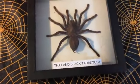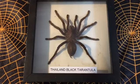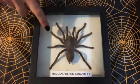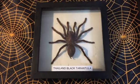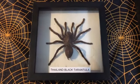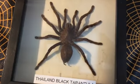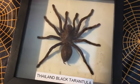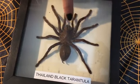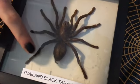So we're going to take a quick look here at one of our biofacts. This is a Thailand black tarantula. Spiders have a pretty unique setup. They're going to have two sets of 4 legs, so 1, 2, 3, 4 on each side, as well as 2 pedipalps. These smaller leg-looking things in the front are called pedipalps. Those help them to feel around and explore their environment. They're also going to have 2 main body parts. They have what's called a cephalothorax, that's this first part here, where their eyes would be located on top of, and then they also have an abdomen in the back.